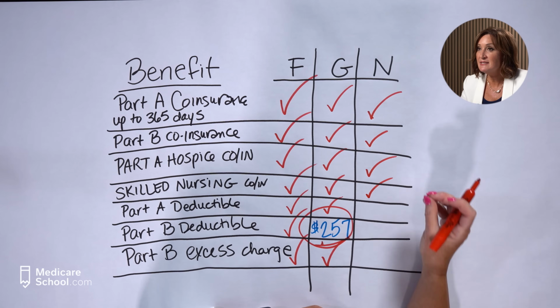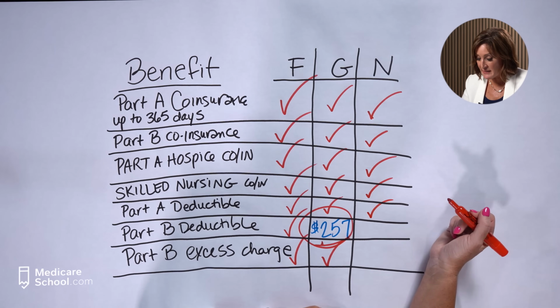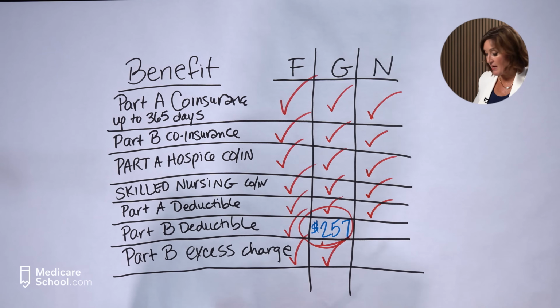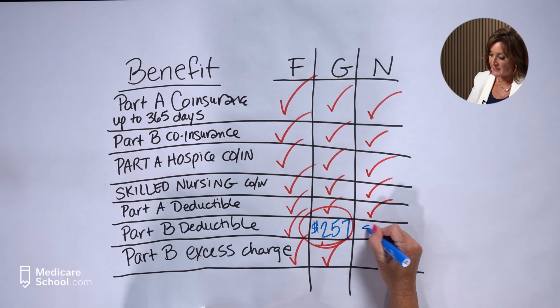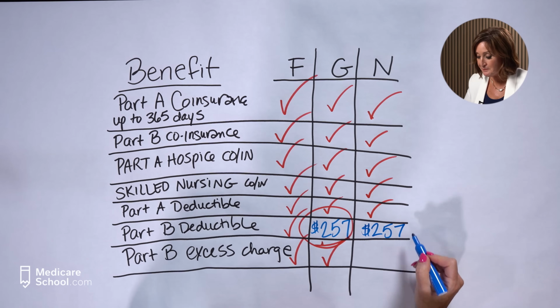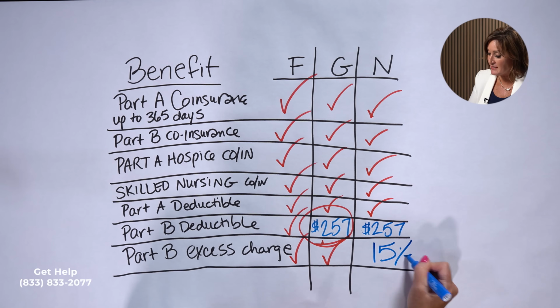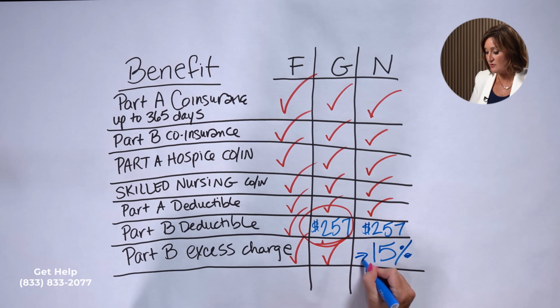The Part A deductible, so again, that's a big one. It could be $1,676 multiple times a year if you're outside of that 60-day benefit period. The N plan has that covered. It does not cover that Part B deductible, so we're looking at $257, just like the G plan. But the N plan also does not cover that 15% excess charge, okay?